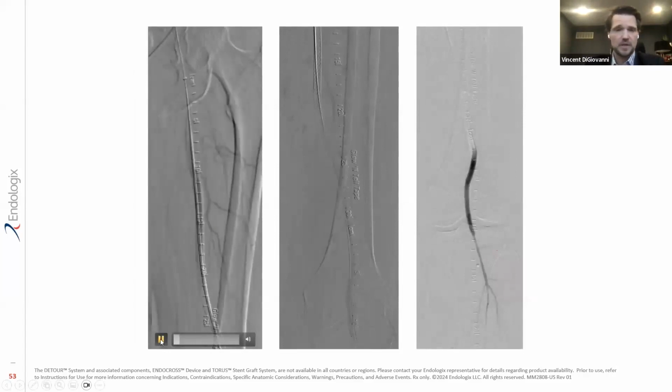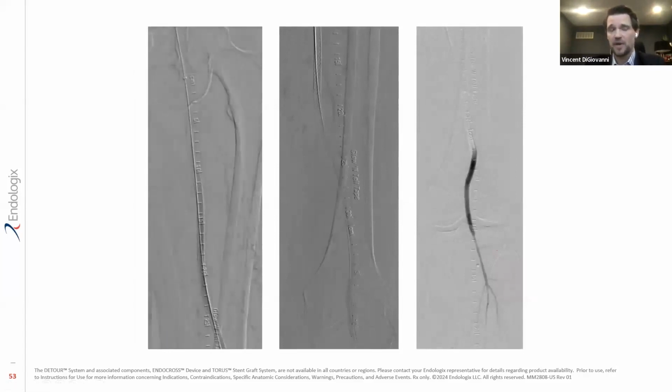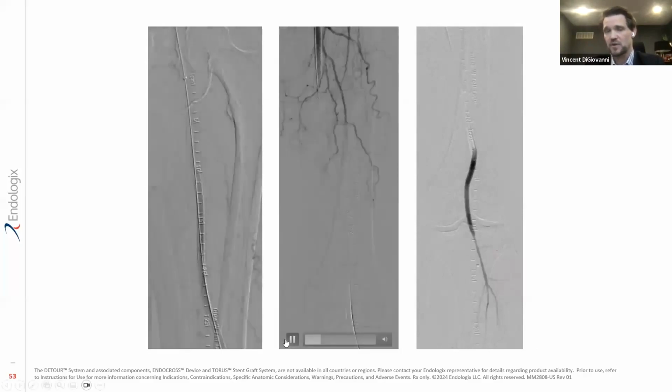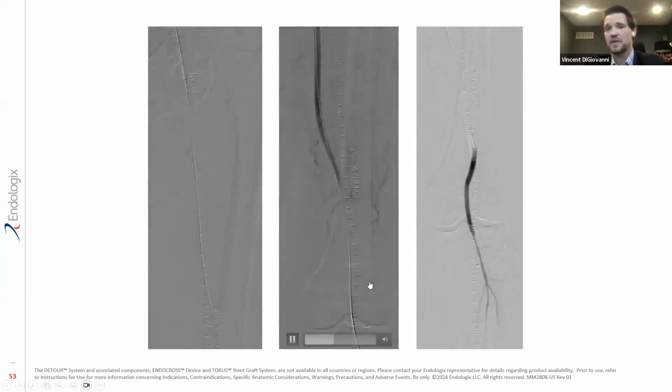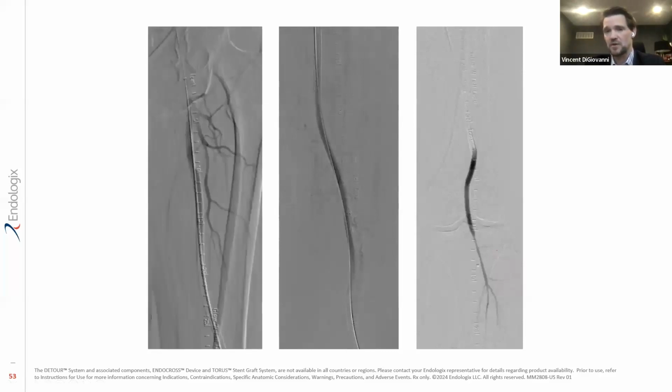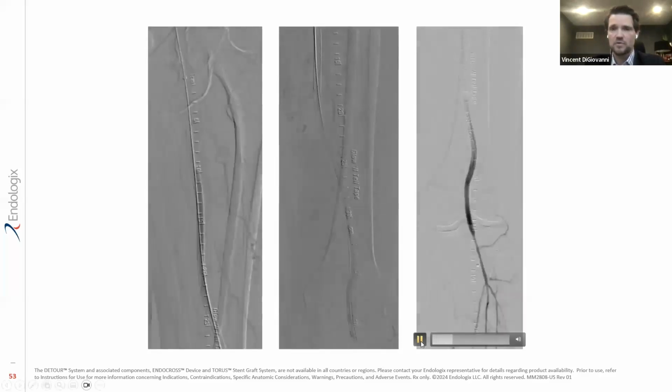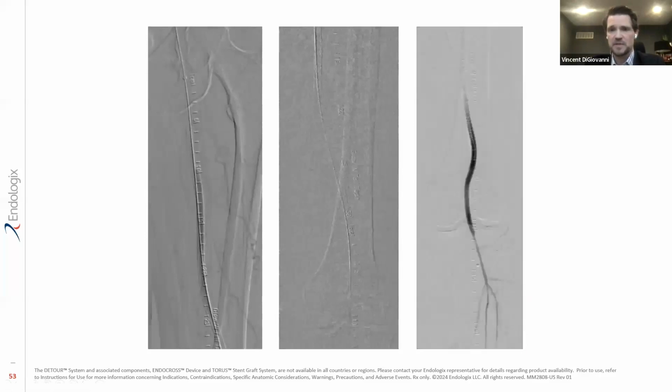Once we finish with our stent proximally, in our practice we usually will do an angiogram to make sure we didn't jail our profunda, because once you balloon that Torus stent, it's very well seated into position. Usually we'll balloon that proximal Torus stent with a 7 millimeter, and then the remainder of the Torus stents with a 6 millimeter.